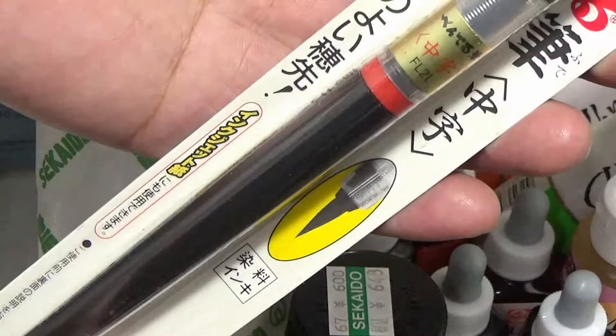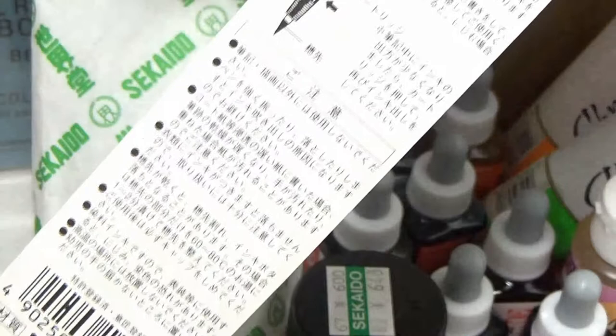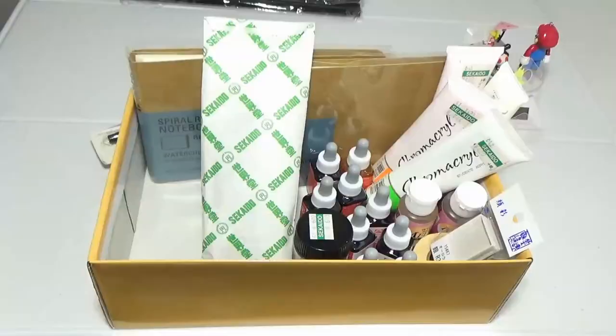Unlike nitong isang to, naka-blister pack, may cardboard backing, tapos lahat ng sulat niya are in Japanese, including yung brand name na Pentel. So yun yung makikita nyo na kulay red na sulat, that's the brand name ng Pentel. Diba yung sa atin, yung word talaga na Pentel yung nakasulat. Ang presyo yata nito sa SEKAIDO is around halos 200 pesos din. So, medyo konti lang yung difference. Alright, so let's move on to our next item.